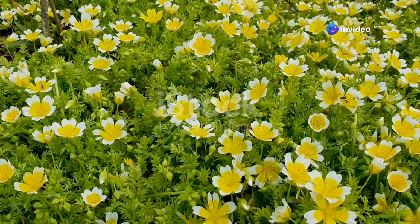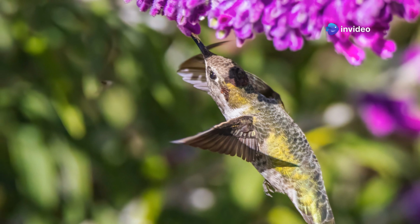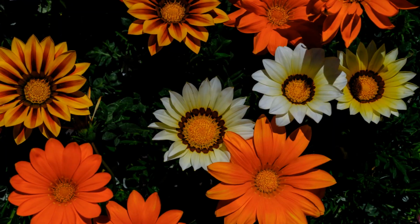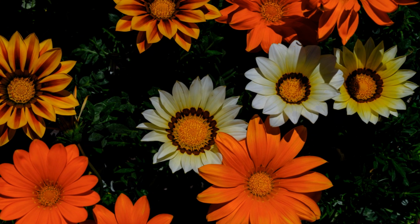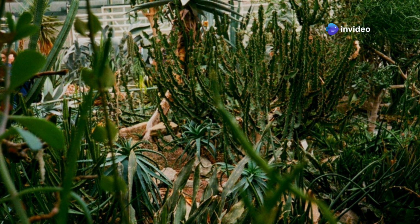It is a common understanding, perhaps, that the most vibrant displays of nature's pollinators, the bees, butterflies, and hummingbirds, occur in sun-drenched meadows, amidst a riot of colorful, sun-loving flora. Yet the world of nature is wonderfully diverse, full of surprises and adaptations.